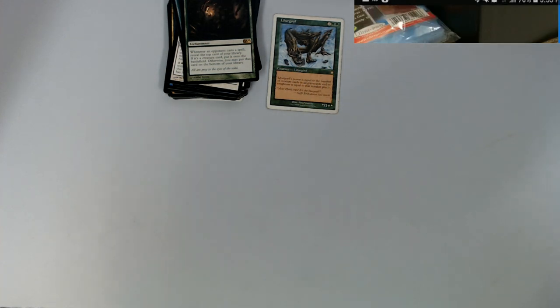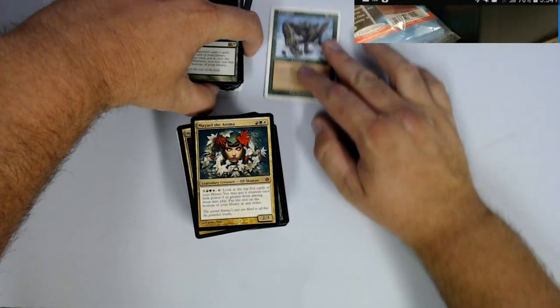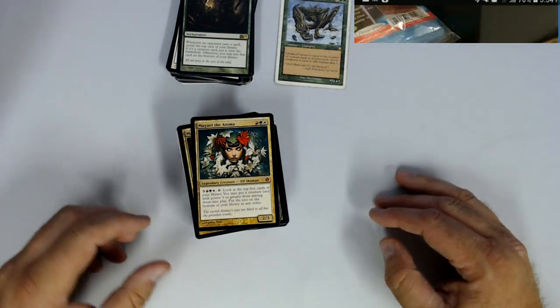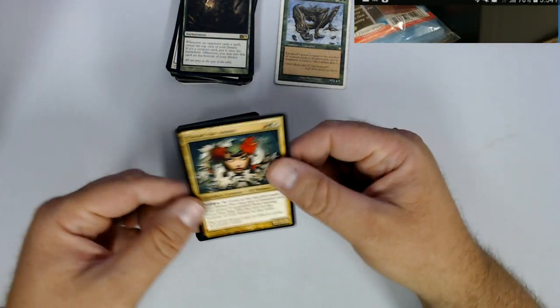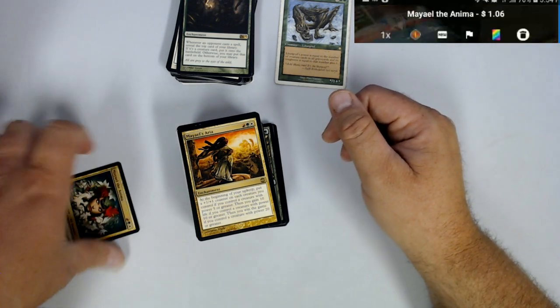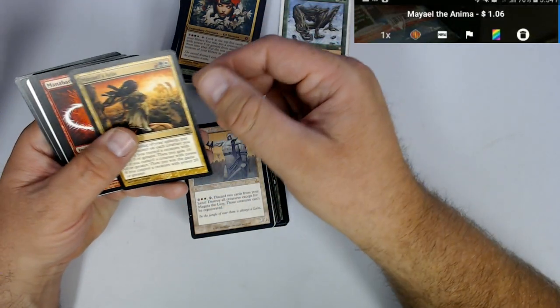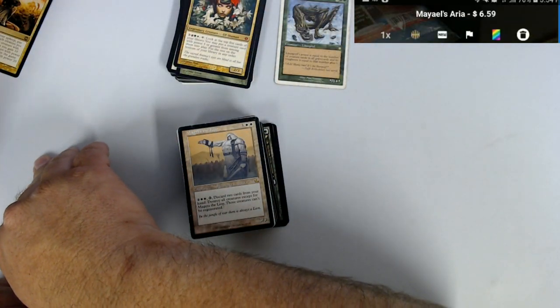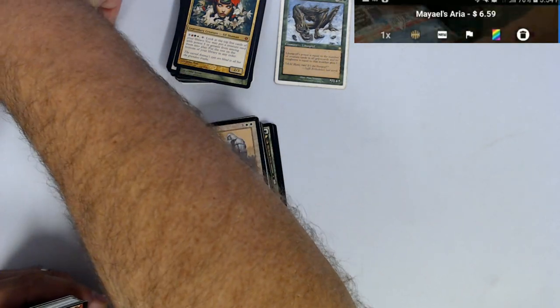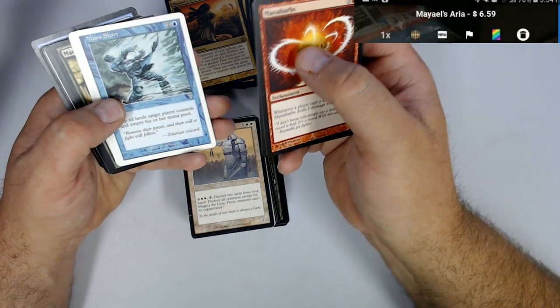All right, wow. So now we're into the M's. And so here's the stack of M's right here. Absolutely great. So Mayael the Anima, I know she's not one that gets a whole lot of use, right? So for a buck, not too bad. Mayael's Aria is better than Mayael herself. $6 right there. That's awesome.